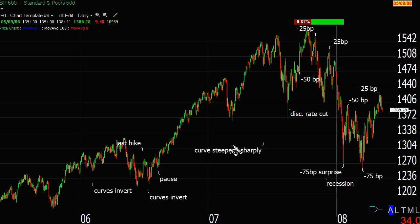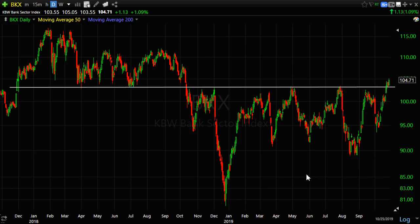So different things happen late cycle. Things develop, like curves invert and then steepen sharply right before you go into recession. Here's the recession over here. And the Fed usually is cutting rates when the market is at an all-time high. So the economic data is kind of going like this. Stocks are going like this because the Fed's cutting rates, and the market wants to believe that that is going to save the day.